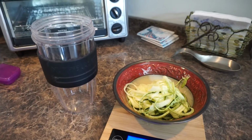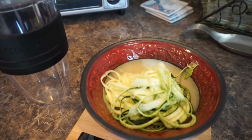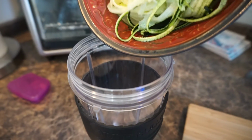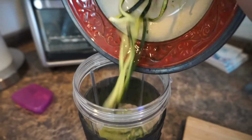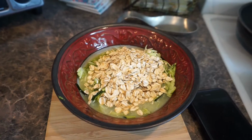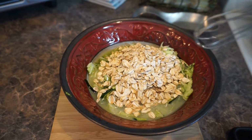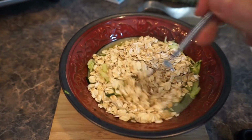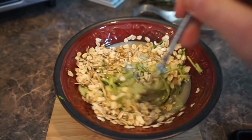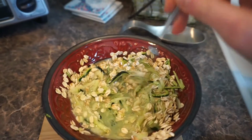First thing that I am preparing now to pack and take with me are zucchini oats. So I have about 100 grams of these zucchini noodles. I am going to put them into my NutriBullet and just blend them up. Okay, so I have my zucchini, I have 120 grams of my mussel egg, and then 40 grams of just regular old-fashioned Quaker oats, and I'm just gonna mix this up in this bowl a little, and then I am going to start with it in the microwave for 1 minute.